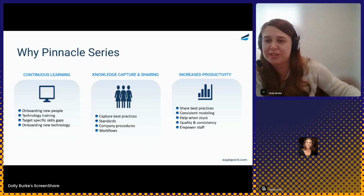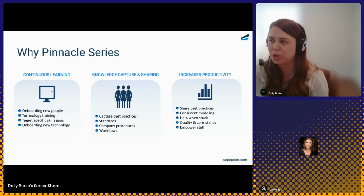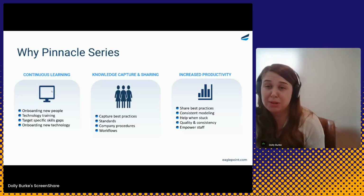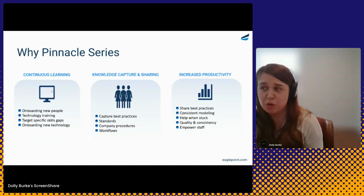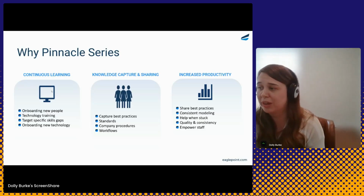So the first challenge, this concept of continuous learning, covers a few different challenge areas, whether it's onboarding your new employees and bringing them up to speed. You need to be able to give the new employees the training they need to complete their day-to-day work. Or maybe for your existing employees, you want to provide training as an opportunity for them to fill a knowledge gap or maybe learn a new technology. Also, with the technologies that are being used, we know that new versions are always being released and users just really need a way to maintain their knowledge level. Well, Pinnacle Series comes loaded with a wide variety of training courses.